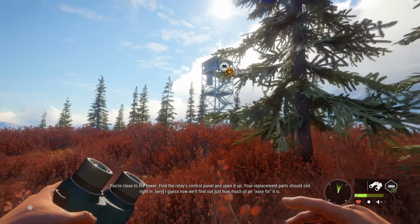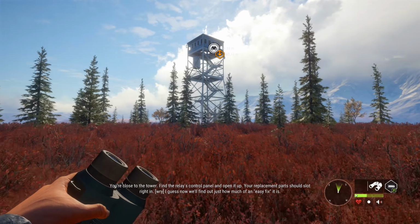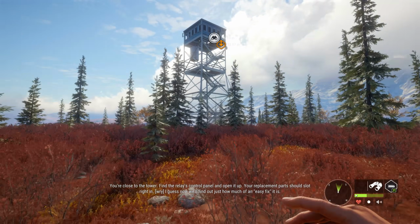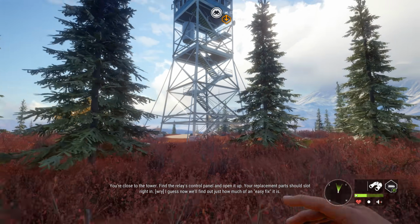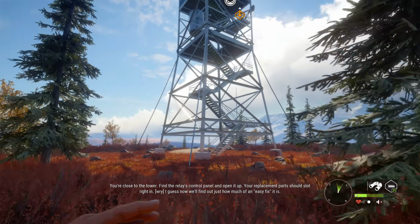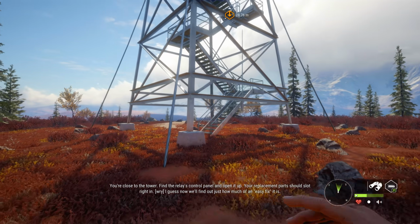You're close to the tower. Find the relay's control panel and open it up. Your replacement parts should slot right in. I guess now we'll find out just how much of an easy fix it is.